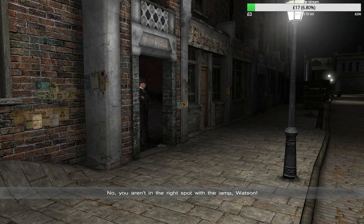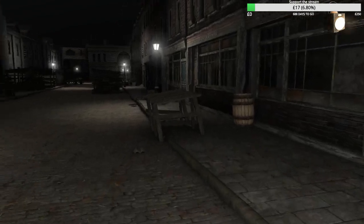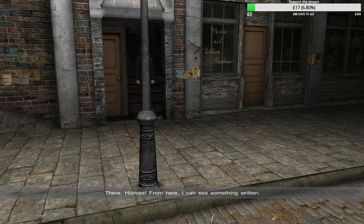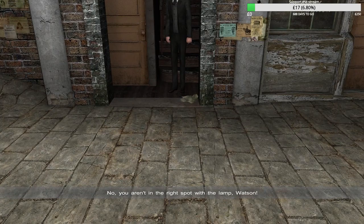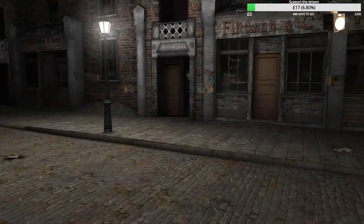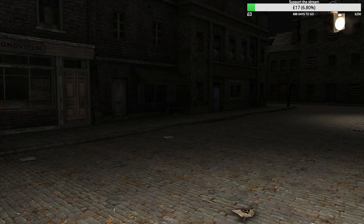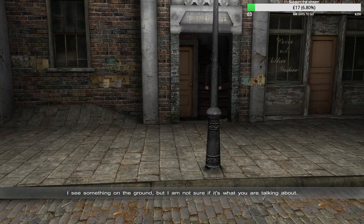No, you aren't in the right spot with the lamp, Watson. Oh, shut up, Holmes. There, Holmes. From here, I can see something written. Can you read it? No. Do you see the white rag, Watson? No, you aren't in the right spot with the lamp, Watson. Okay, like, chill. Come on, Sherlock, stop being stupid. I see something on the ground, but I'm not sure if it's what you were talking about.